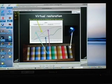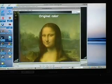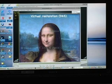So we subtract the pink one from the yellow one. Mathematically, it's not exactly simple, but we obtain the result of the yellow one, and we verify it with the pure pigment here on the blue light one. And the average of that gives you this information, from the original color to the virtual restoration of Mona Lisa.